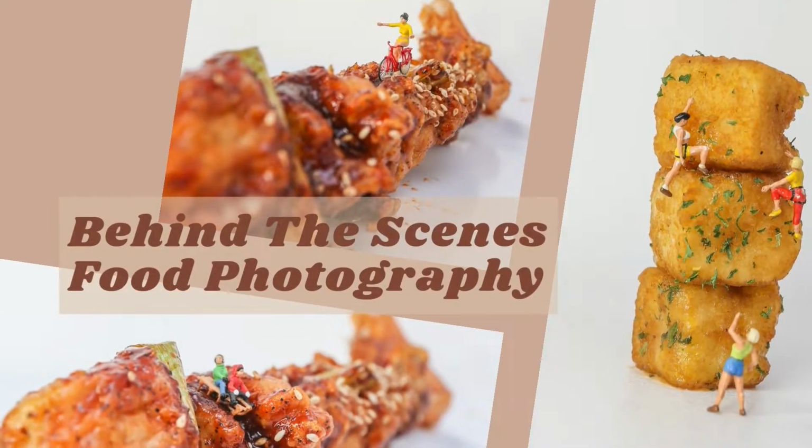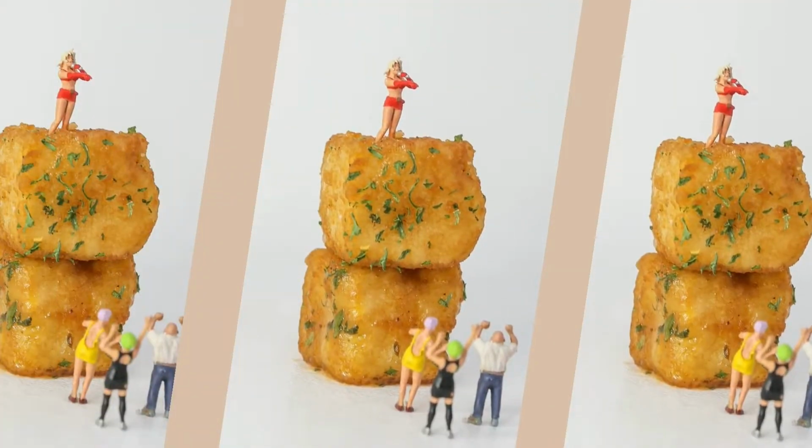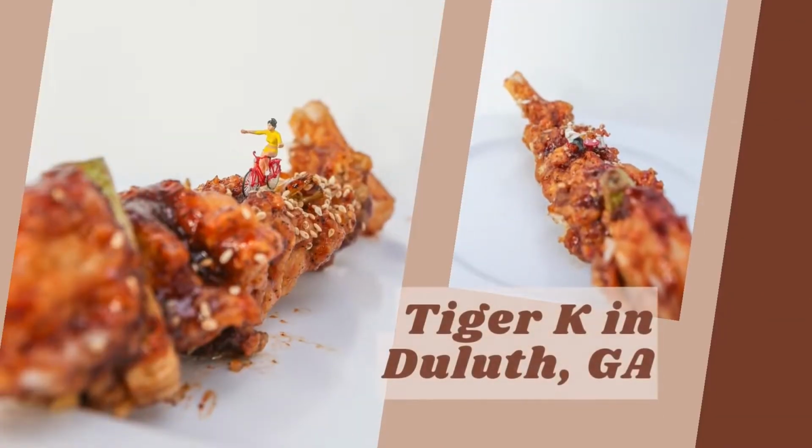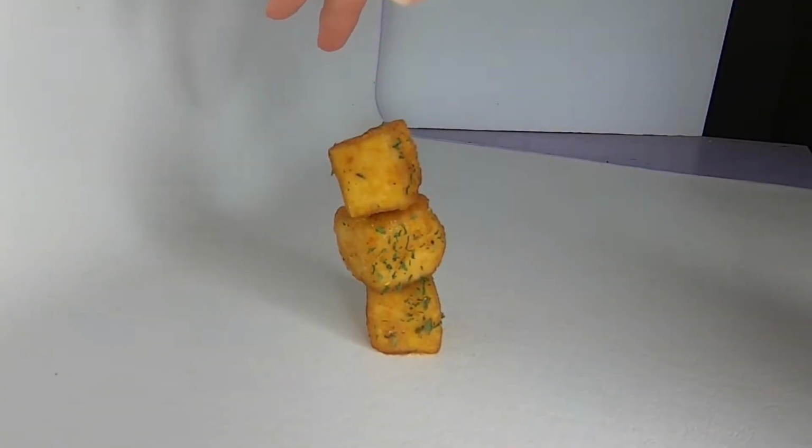So today I'm going to go against years of what my parents have always told me and play with my food. My husband went to one of our favorite Korean restaurants down the road and got us a delicious meal, and I thought I would take some photos of it. So let's get started because I'm hungry and I would really like to start eating because this smells so good.